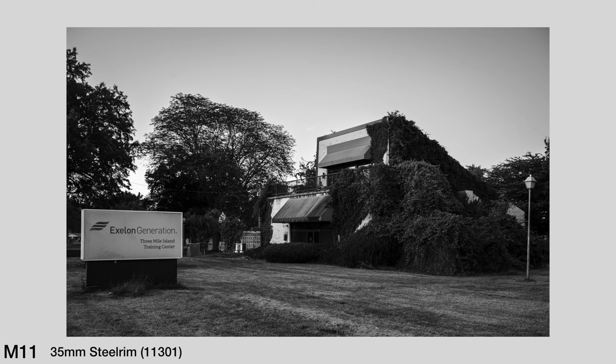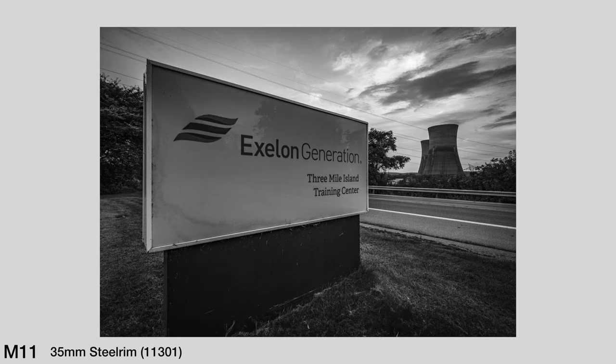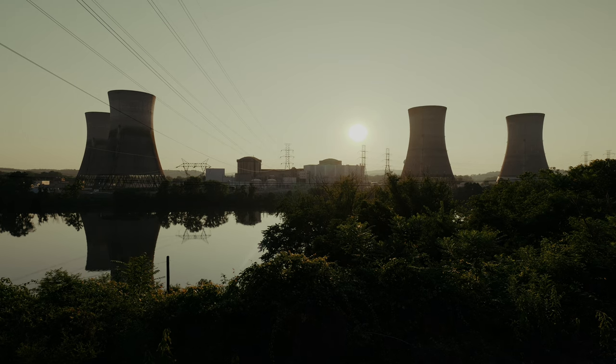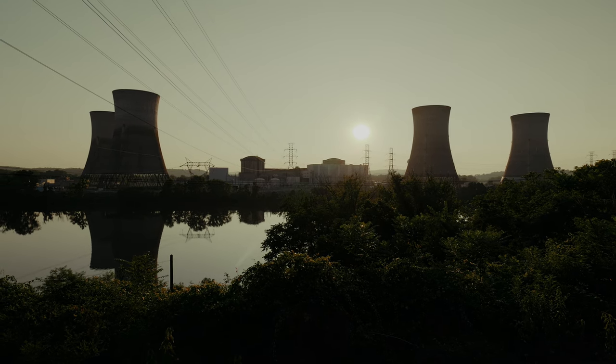The communities around the plant were evacuated, and testing revealed some areas having radiation levels 7 times higher than normal background levels. Today, the plant is now offline, and the area the government now considers as safe.